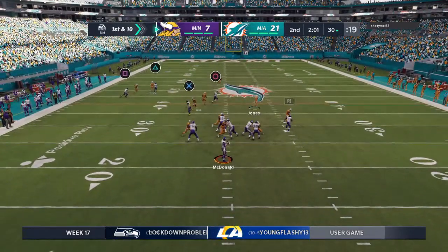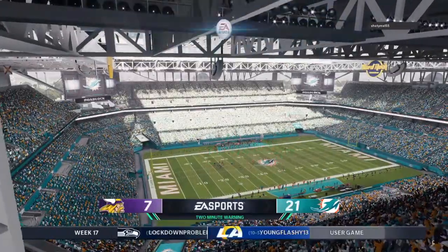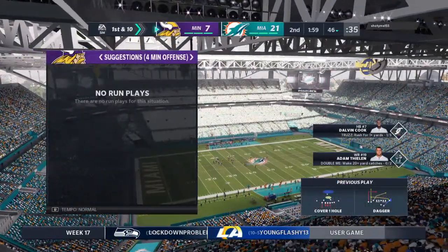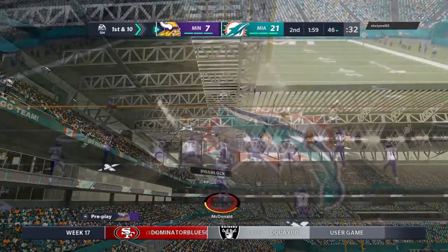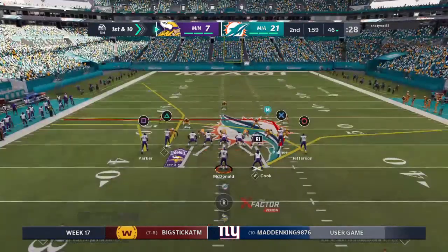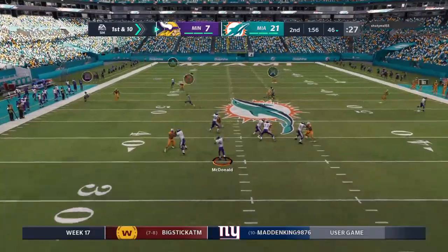On 1st and 10, McDonald. And he slips up past the 45 before being tackled. 2nd quarter action with 1:59 remaining. A reminder, coming up at halftime, we'll send you up to Orlando. Jonathan Coachman is there, and he'll have stats and scores from a busy Sunday in the NFL.